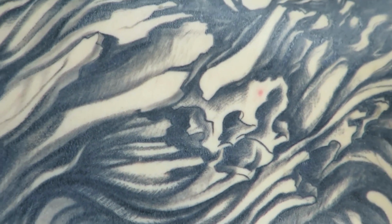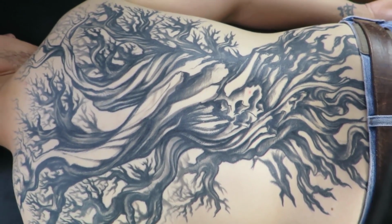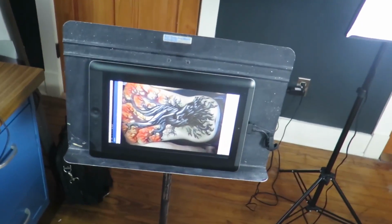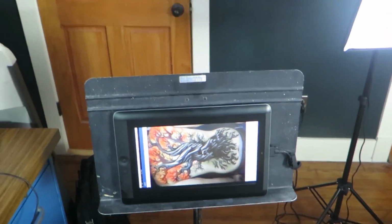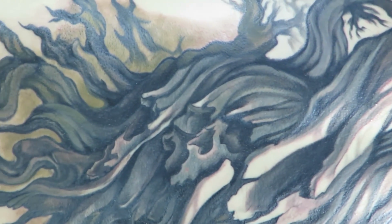It's not perfect. It's not smooth blends all the way across, but it's in there solid enough for me to work from. I've got a great foundation of darks and lights, and I know where I'm going moving forward. There's kind of a rough idea looking into the Cintiq here of what I think it's going to look like, and it is pretty rough. I don't typically overplan big tattoos like this. I like to let them evolve kind of naturally.